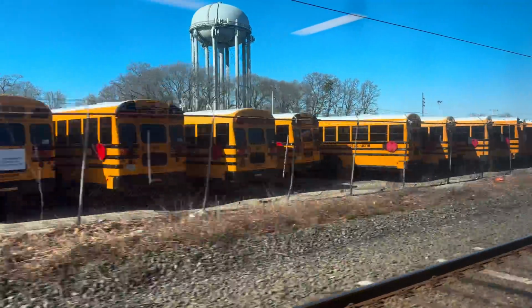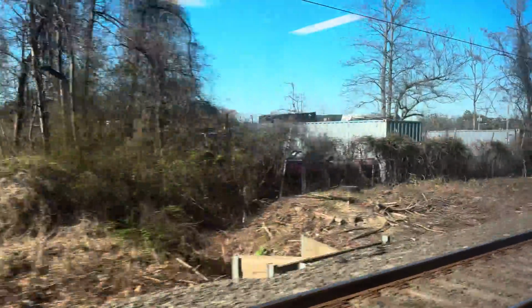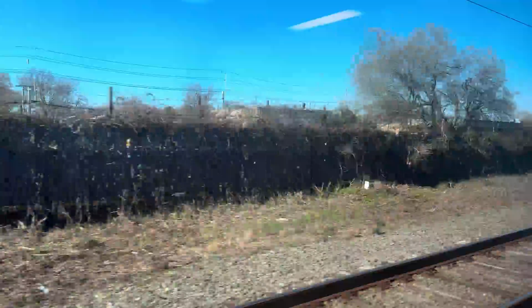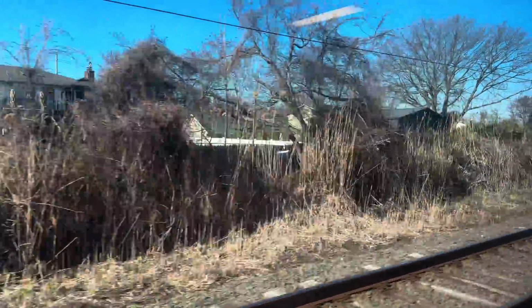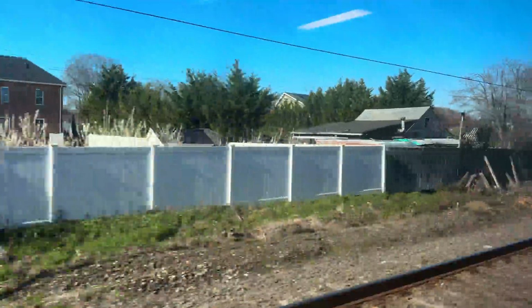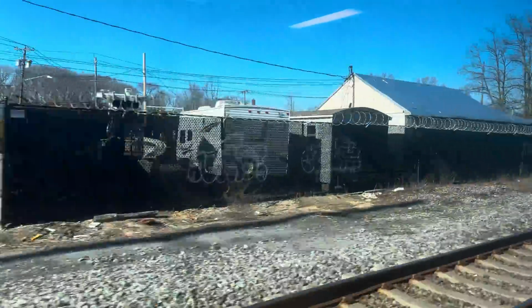This is the site of a large bus yard for Suffolk Transportation Service. It's one of the largest independent bus companies in New York State and the nation. Crossing is Saxon Avenue. Crossing is Grant Avenue.